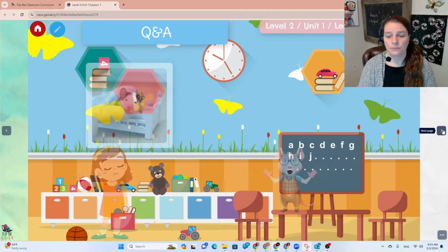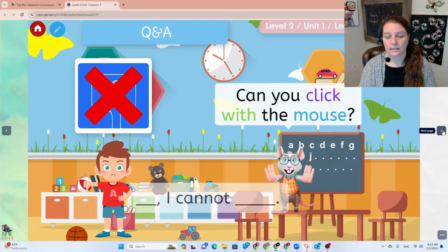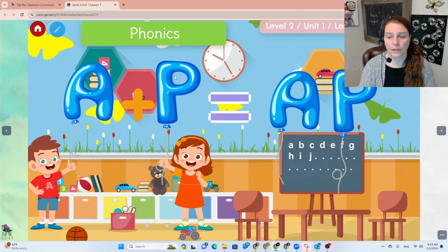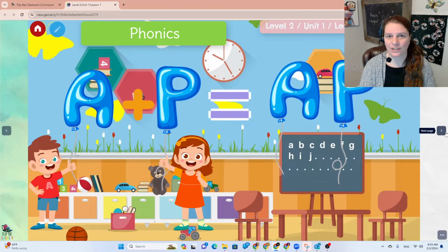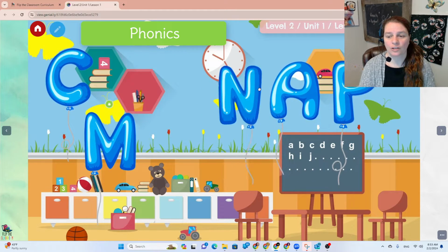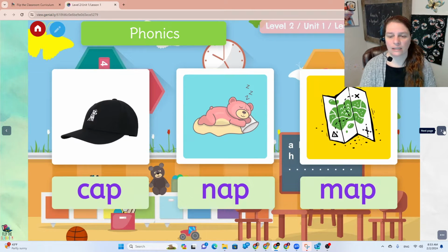I'm just going to click through this really quickly. And this is the question and answer section. No, I cannot click with the mouse. Here's the phonics, and as you can see, we're going to blend A and P together for app, and then we're going to put those consonants at the beginning. And this is another drag and drop. And now we say the word nap. Here it is in visuals.